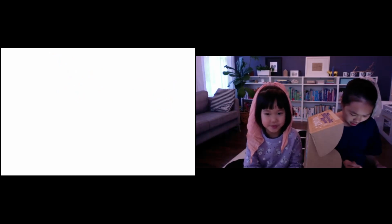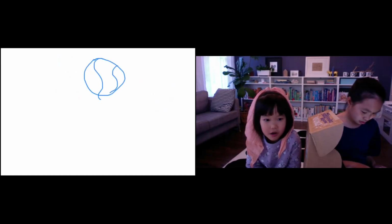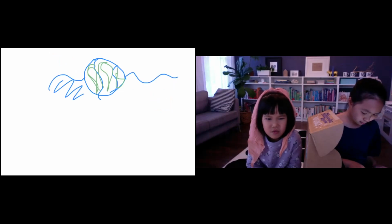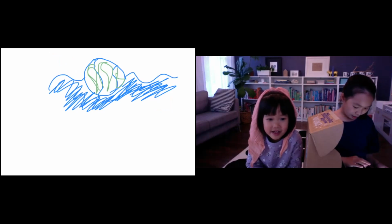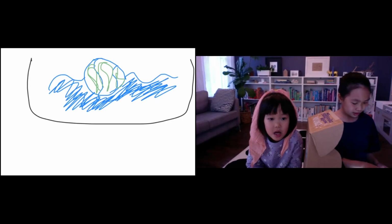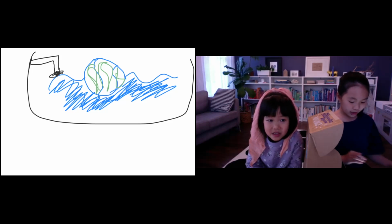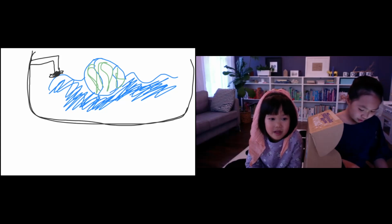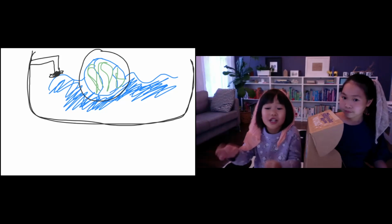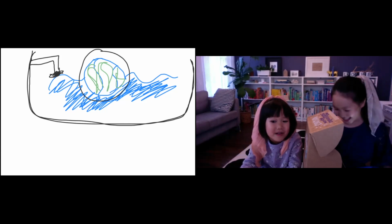Okay, so this is umbrella ball. It's a super hard one. What? A beach ball? Close. Okay. And a basketball. Think about what the black thing I'm drawing is. Oh, a tub. Yeah. So what is it? This? Is it? I just know what it is. We know that. I don't know what it's called. Bath bomb? Yeah!